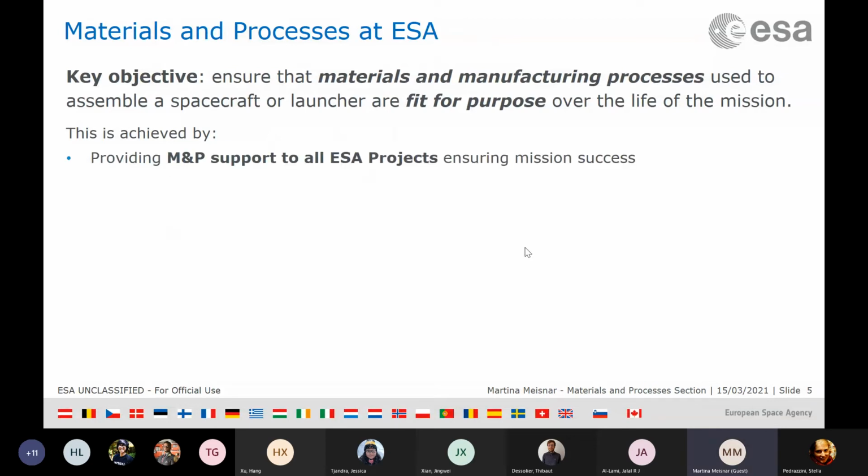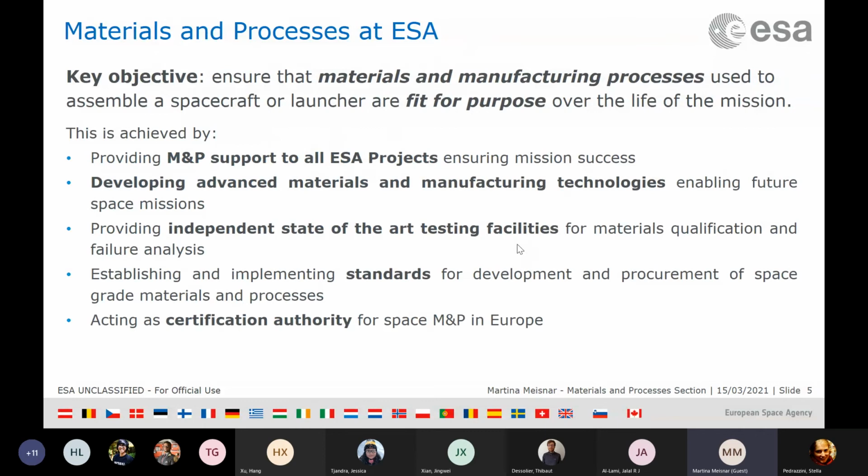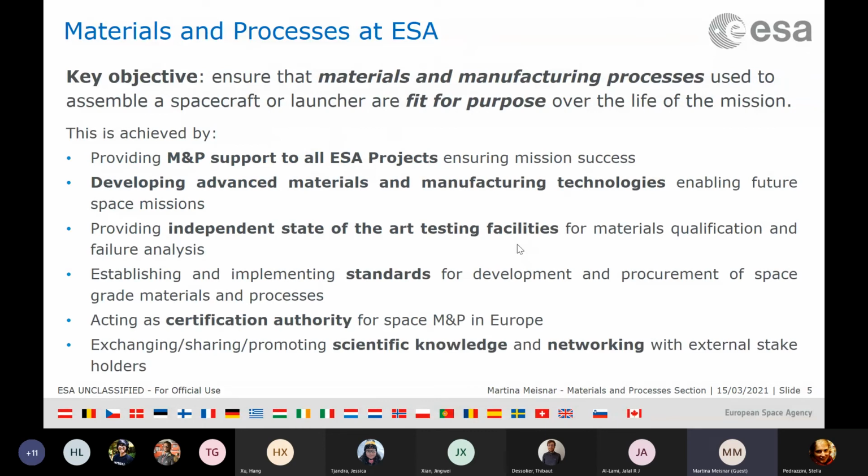So what do we do? This is just a list of things. I think it's maybe not so important to mention all of these, but yeah, we give support to the projects. I've already talked about this. We try to develop advanced materials and manufacturing technologies in order to sustain and enable future missions. So we try to always get better at what we're doing. We're trying to also provide independent test facilities for people that don't have their own.